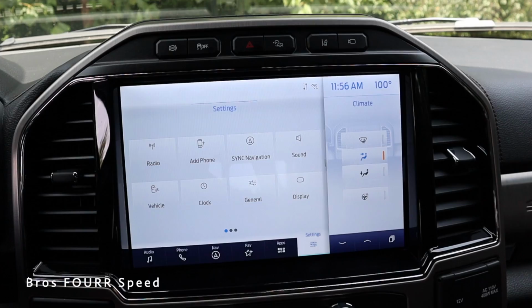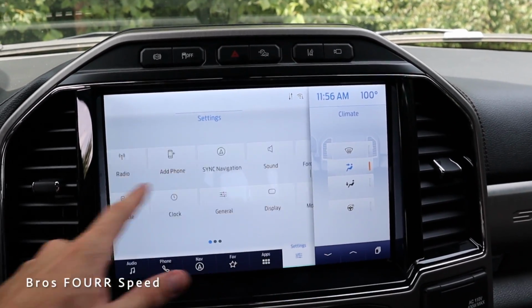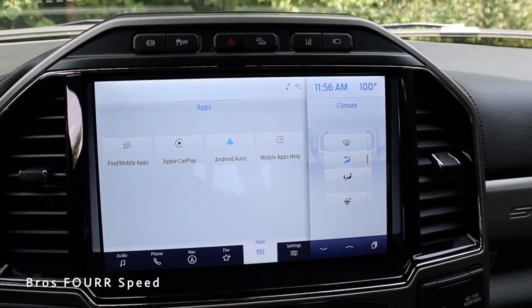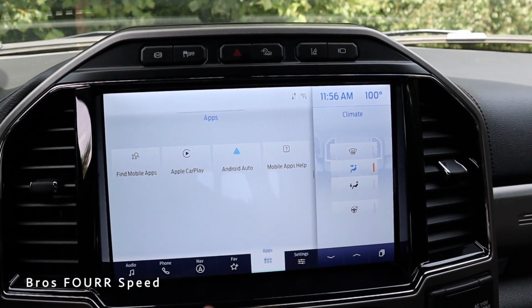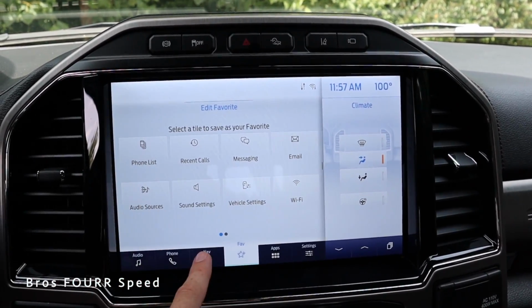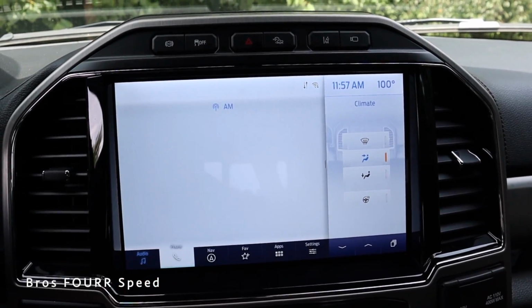Now on the rest of the icons here, we're starting on settings, where you can see your clock, general information that you can go through as you need to. To the left of that is apps. This does have Apple CarPlay and Android Auto, so you can go through all of that information. You can set up your favorites tab, so that way you can quickly pull that up. There's the navigation, phone, and audio as well.